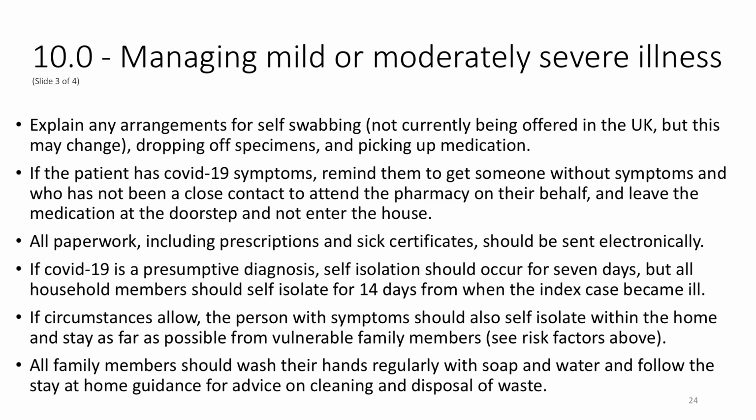If COVID-19 is a presumptive diagnosis, self-isolation should occur for 7 days, but all household members should self-isolate for 14 days from when the index case became ill. If circumstances allow, the person with symptoms should also self-isolate within the home and stay as far as possible from vulnerable family members. All family members should wash their hands regularly with soap and water and follow the stay-at-home guidance for advice on cleaning and disposal of waste.